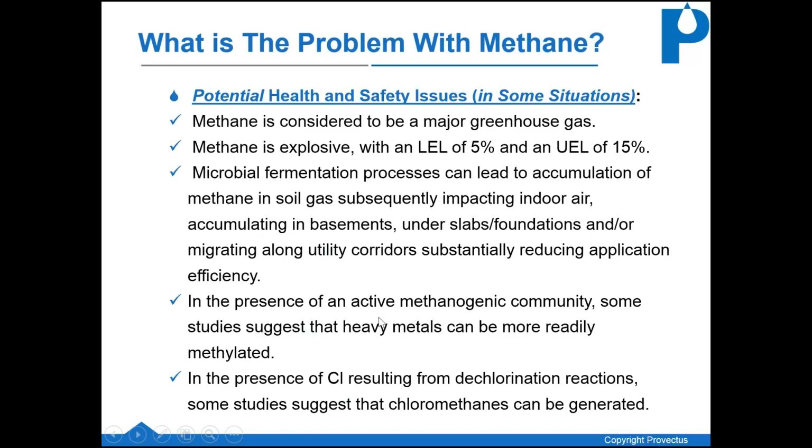And we also know that with very active methanogens, when you're looking at heavy metal sites, they'll methylate those metals. When we get to the Provect-IRM technology, I'll show you examples of where methanogens methylating heavy metals have been, I think, the problem associated with in situ precipitation of metal-impacted sites. The last bullet relates more to wastewater treatment.